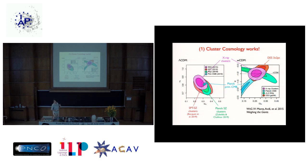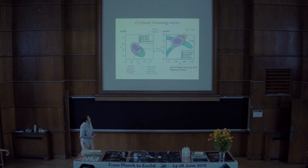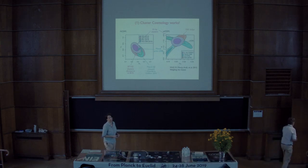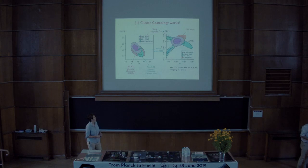By eyeball, you can say that, okay, but clusters can also not tell where we are between the CMB and the results that we've seen, say, from cosmic shear. So if you think this is boring, I also want to point out that we do really well in extensions to the lambda CDM model. In the Weighing the Giants project, we put a constraint on w that's one of the tightest constraints from single probes, and actually quite comparable to the power of the DES 3x2-point analysis.